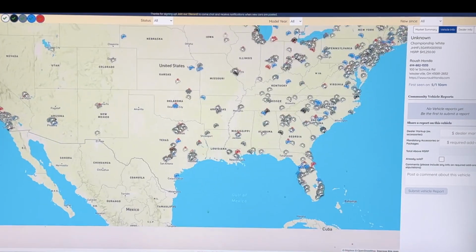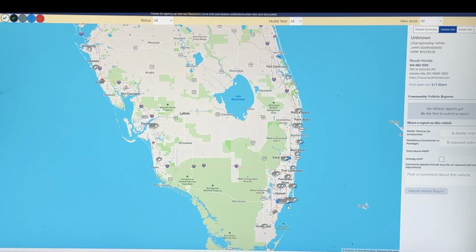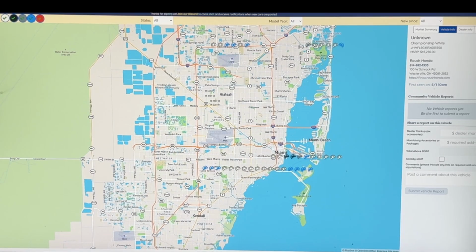Florida's a hot market too. I mean, look how many are down here. Look at this dealership. This has got to be Miami. I mean, just look at all these Civic Type-Rs. That's a lot. So this dealership is Bianchi Honda in Miami, Florida. And man, that is a lot of Civic Type-Rs right there.